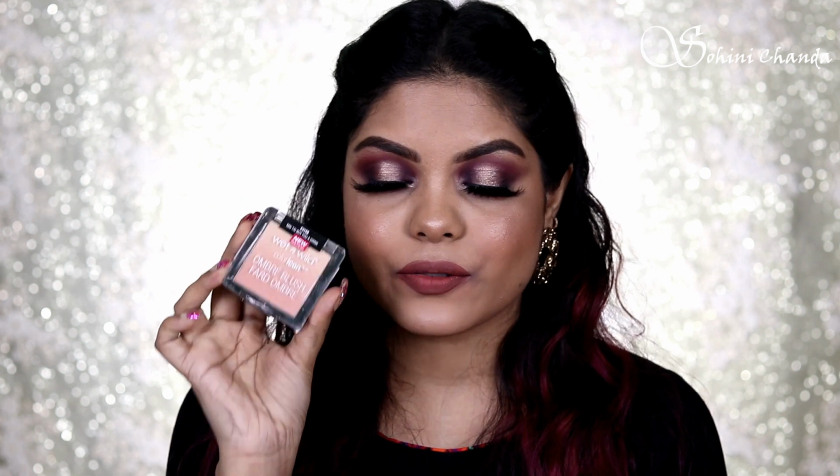So guys, the first Wet n Wild product I bought from Amazon is the matte primer. This is it. I have used it today and my face looks really matte, and I really liked the first impression of this. The next thing I bought is the Wet n Wild Ombre Blush, this one. This is how the blush looks, and you can see the shimmers right in here. It just is not that pigmented, but it worked for me.